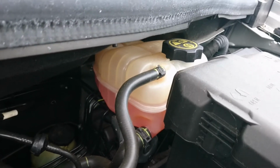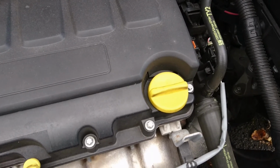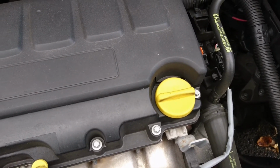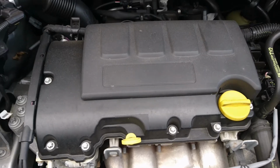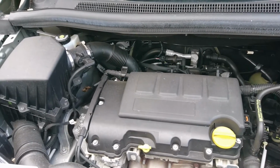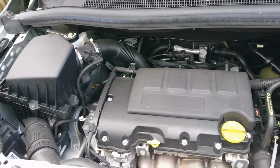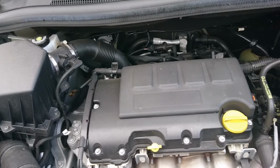Same old coolant reservoir, same oil filler cap as an Astra H, and actually the car that we had on Tweed Jacket Reviews back in I think it was October 2019, so 2 years ago, the Astra H, which belongs to my father-in-law, he's still got it and looks very familiar on here.